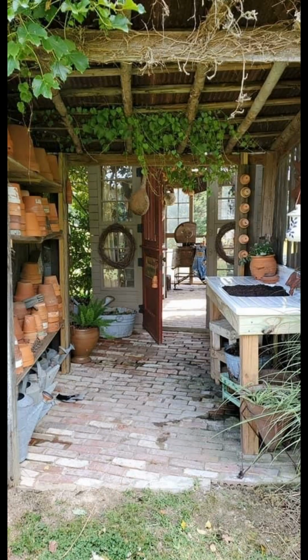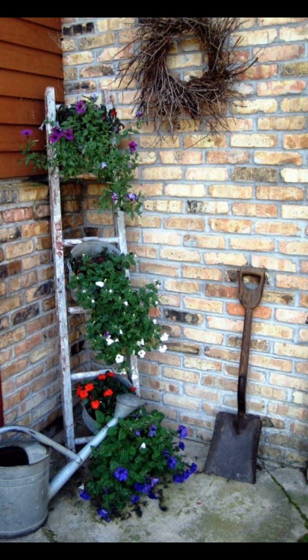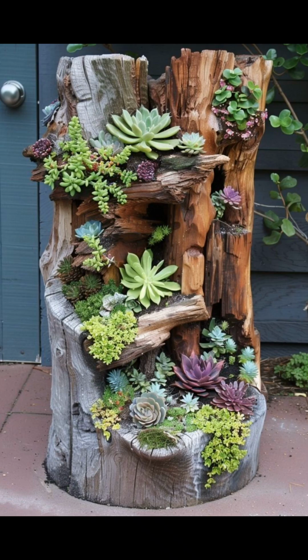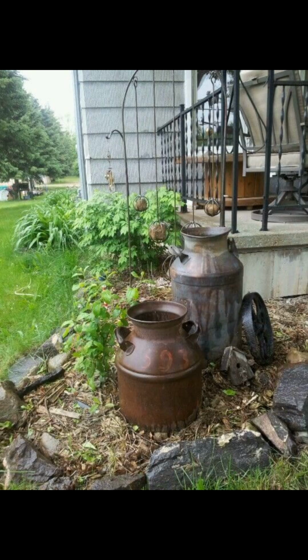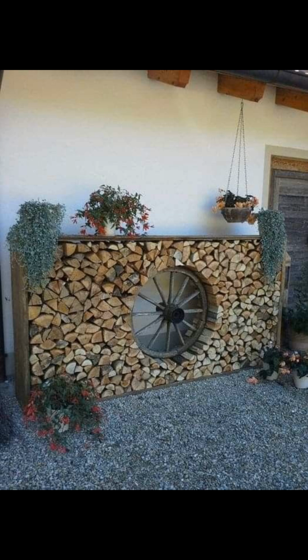Eighth is clocks. Yes, clocks are primarily used to see the time, but who says they are not home decor? A large wall clock or unique decorative clock is one of the easiest ways to ornament your home without putting in much effort.